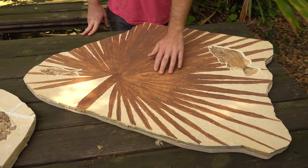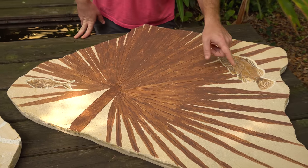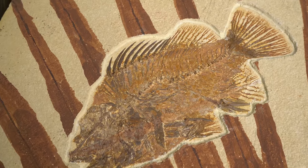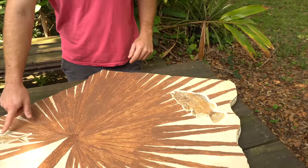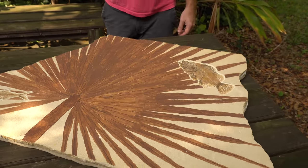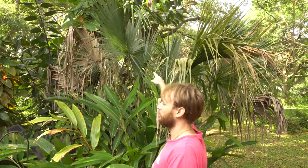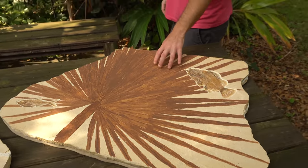This is a palm. They're just colorless imprints in this layer. So I filled it in with a little diluted brown paint and slapped a couple of fish in it, like this Priscacara and this Diplomistus. It turned out really nice. Yeah. It's a beautiful piece. You can see we got modern palms here. They look, you know, not that different. This would have been a pretty big palm.